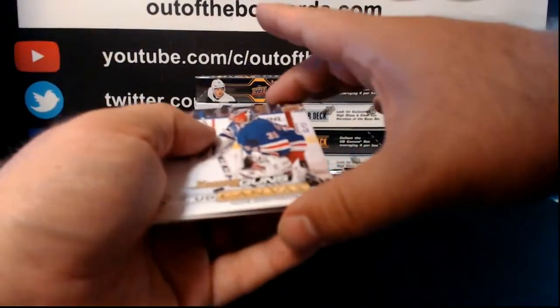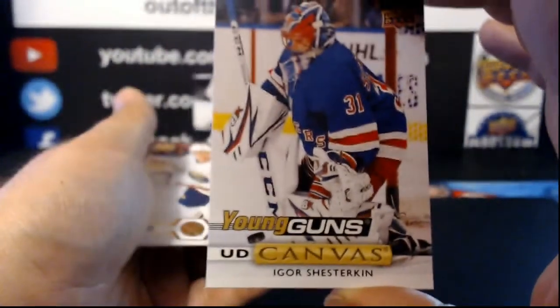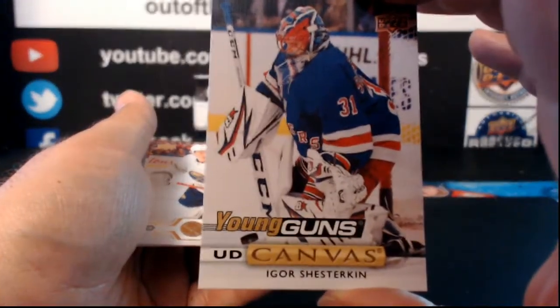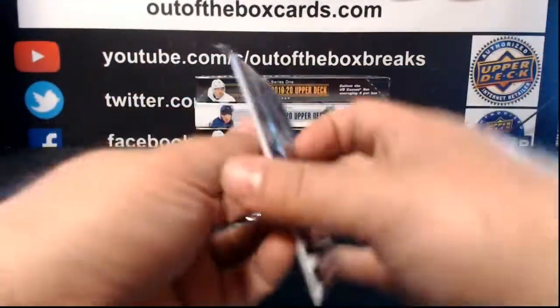Kyle Grundstrom, young gun for the Los Angeles Kings. Nice hit for the New York Rangers. Young gun canvas, Igor Shesterkin. Man, great box. Merzlikins and Shesterkin canvas.